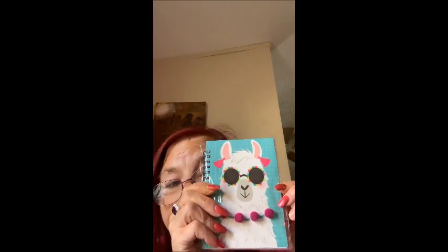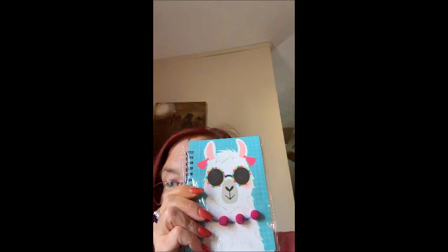So, this is by Greenbrier. It just says notebooks. And I'm guessing probably 50, 60 sheets in there. It's not a big notebook. So, that's going over there.